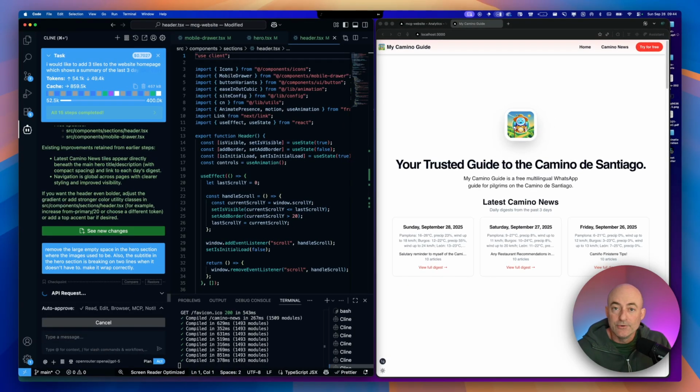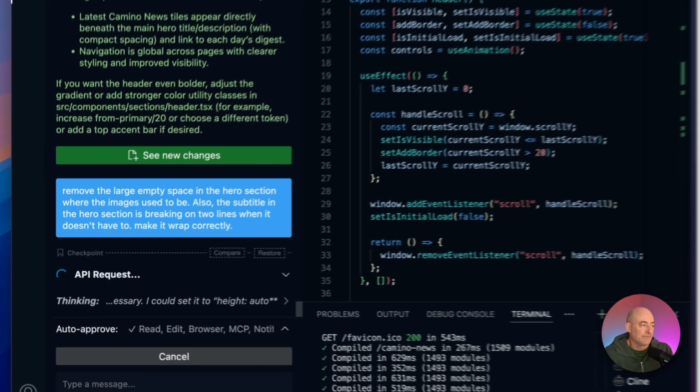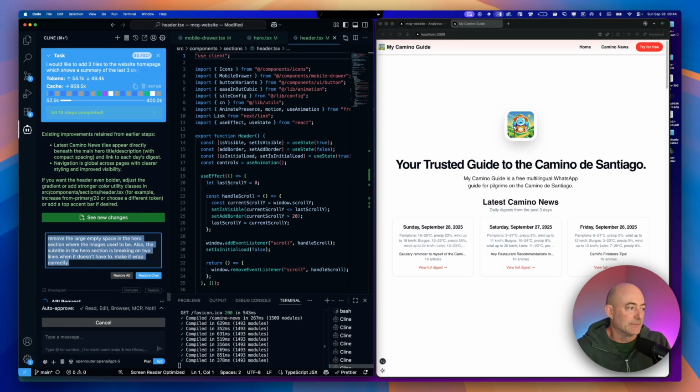So again, because I know the code, and this is something that I'll keep coming back to as I'm building on AI, it's good to know the code and the style and then focus and direct the agent. So I know the code is all inside the hero section. So I'm scoping what the agent is actually working on. I know those changes are going to be in the hero section.